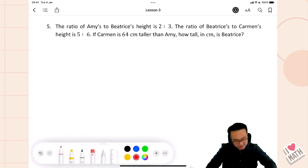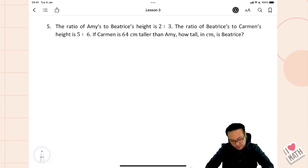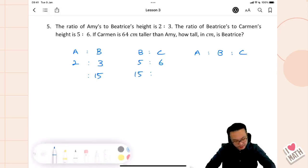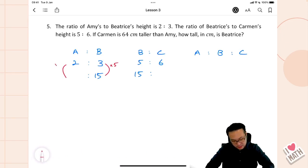Take a look here. It is again talking about ratio. But now they are saying that Amy is to Beatrice, 2 is to 3. They are also telling you Beatrice is to Carmen, 5 is to 6. So if I want to combine 3 of them, what must I do? Look at Beatrice. Beatrice is the only common one between them, right? So I must ask myself, what is the lowest common multiple of 3 and 5? And the answer should be 15. So I want to make this 15. How do I do it? I need to times 5 here, and I also need to times 5 here.